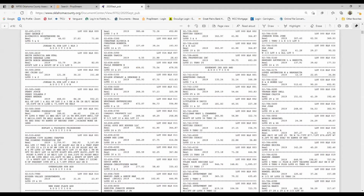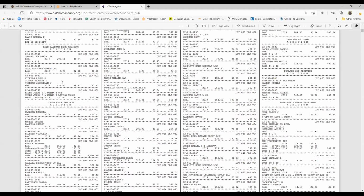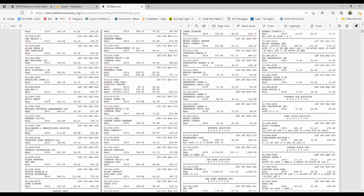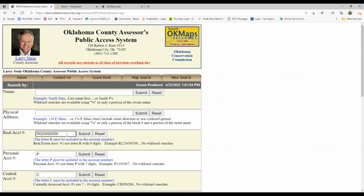All right, so I'm just randomly going through here, right? So it was all random. Let's go back, and I'm just gonna pick another one at random. Let's pick this one right here. So we know that at this point, when this list came out, they owed 2019 taxes in the amount of 265 plus late penalty. So 322 is what they owe. So let's go look at 02009 5550. So I'm gonna go back over here, and I'm gonna take out the last four, 5550.